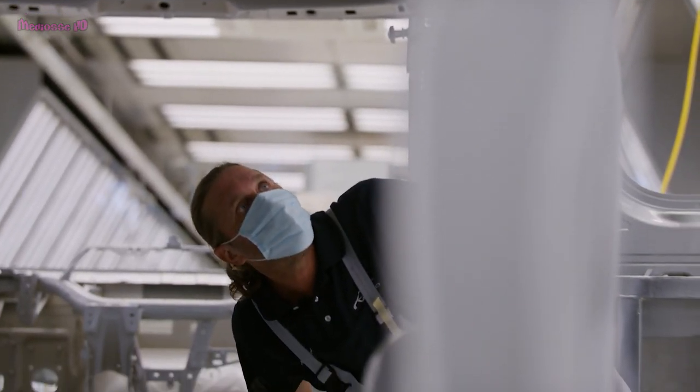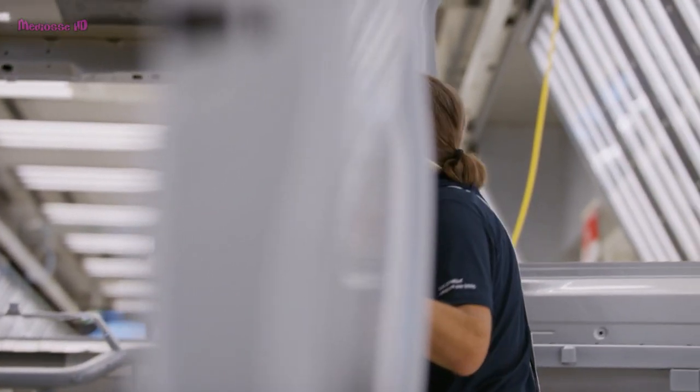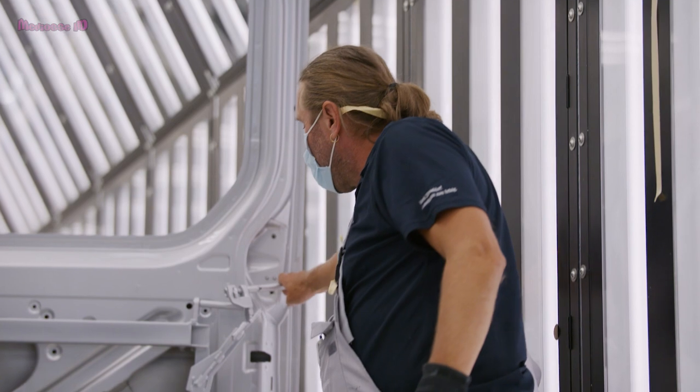The water-based top coat is applied on 4 lines. Several hundred different colors are possible. The top coat is applied using electrostatic systems. The fine paint particles are attracted to the body by electrostatic means.